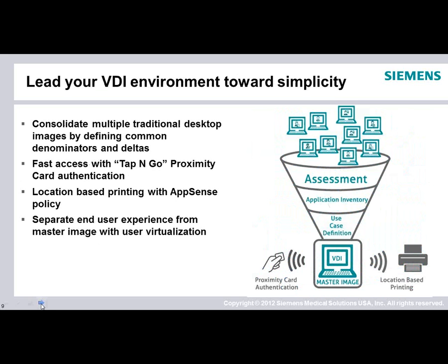We'll take all of those existing desktops, we'll look at them and say, okay, what are these users actually using? What's their daily workflow? What are the applications that they have? And then how do they actually use their machine? Do they move between machines? Are they staying in the same spot? Do they move between locations?